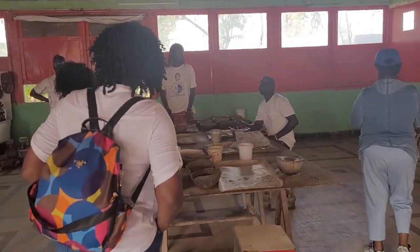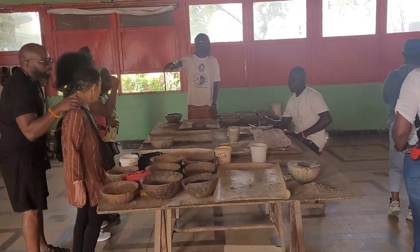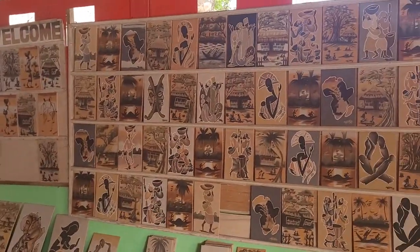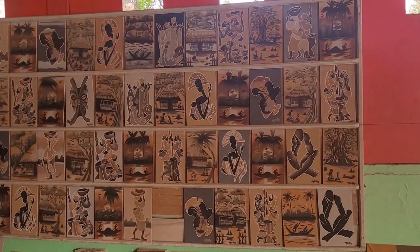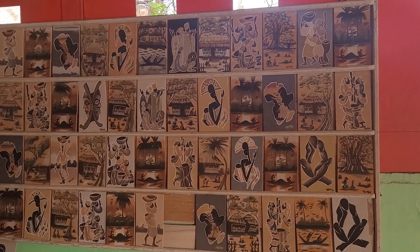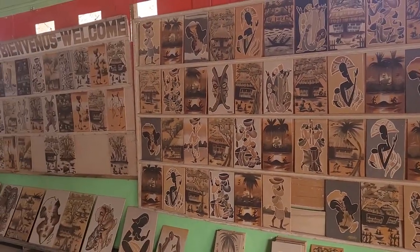Yes, family, we had another wonderful presentation like we always do here on our Dakar city tour. We're dealing with paintings here, so we had an authentic shop of our brothers who do these beautiful sand paintings. Last time I did a video of sand painting was on Gorée Island on our last tour to Senegal, but now we're going to get a nice explanation.